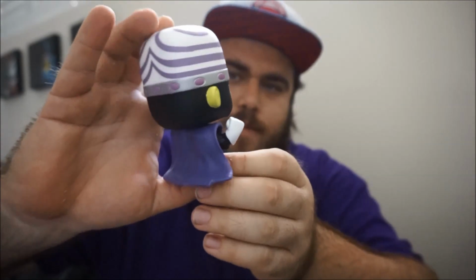Really awesome pop. I mean, these designs are just cool. Like, I was a massive Cartoon Network kid. I watched heaps of Cartoon Network, heaps of Nickelodeon as well. But Cartoon Network really, for me, it had like Dragon Ball Z and stuff like that. So Cartoon Network is where I grew up in terms of cartoons. So Powerpuff Girls definitely up there. Can't wait to add the actual girls to the set. But we've got Mojo Jojo there, so we're all good.